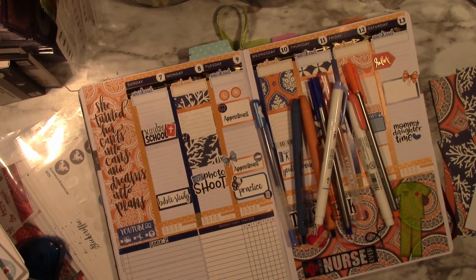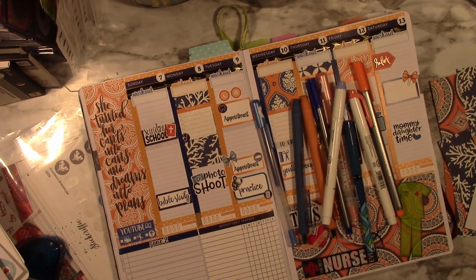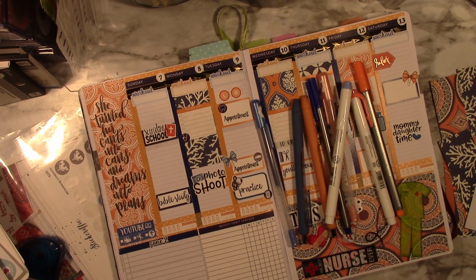I wish, because I have two new pens. I have this, but I don't have it in an orange. So, and that's my OCD kicking in. I have to be coordinating. They have to be the same.